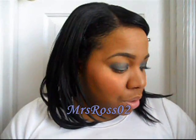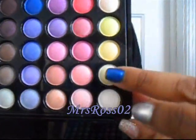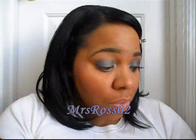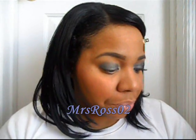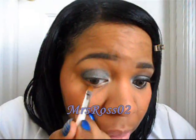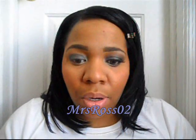Then I'm going to go into the tear duct using this beautiful yellow color. This one. And don't worry about anything because you're going to clean up your mess once you're done. So I'm just going to do my bottom lash line with that yellow color we did our tear duct with, halfway. And you could foil the lash line if you want, but I just didn't. You really don't have to foil the colors at all, but I just chose to do so.